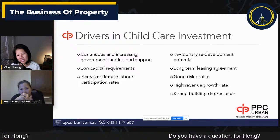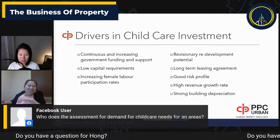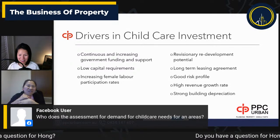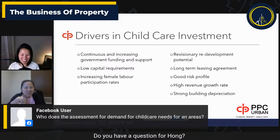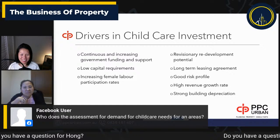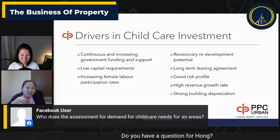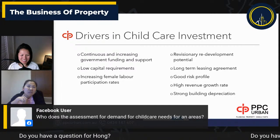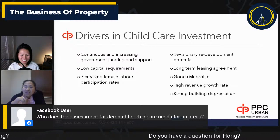Okay, we've got a question here. Who does the assessment for demand for childcare needs for an area? We can do the childcare needs assessment Australia wide, so anywhere in Australia we can do it, not a problem. Some people think they can do some basic assessment themselves. They say, oh, we know this area, lots of people are coming in. But do you know how many places will actually be required?